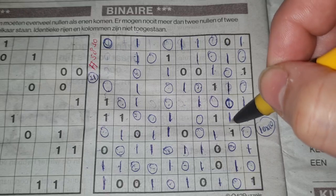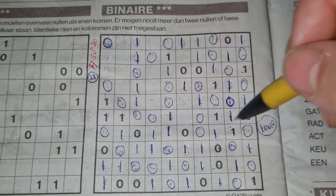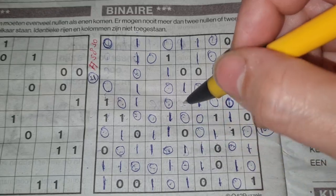1, 2, 3, 4, 5 O's. So the rest are 1s. 1, 2, 3, 4, 5 ones. So the rest are O's. Double O, here 1, there 1.